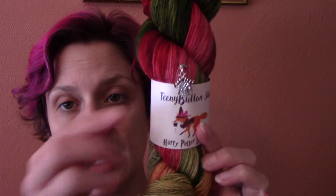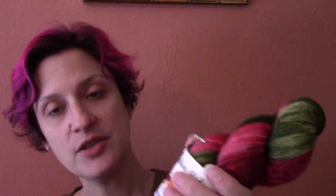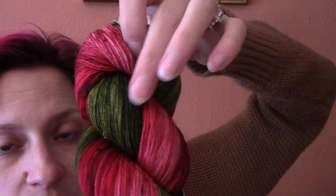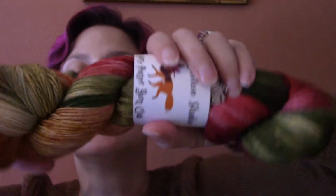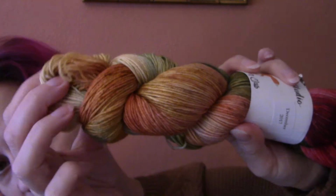And then, like I said, short video, I've got some stash enhancement. I've got the Harry Potter Yarn Club Teeny Button Studio color for December 2017, which is the Weasley Christmas jumper, and it came with this adorable little knit sweater progress keeper. So the colors in this are a sort of red that fades into kind of a pink, a deep pine green, and then a lighter pink that fades into a light soft green with some ochre and browns and oranges.